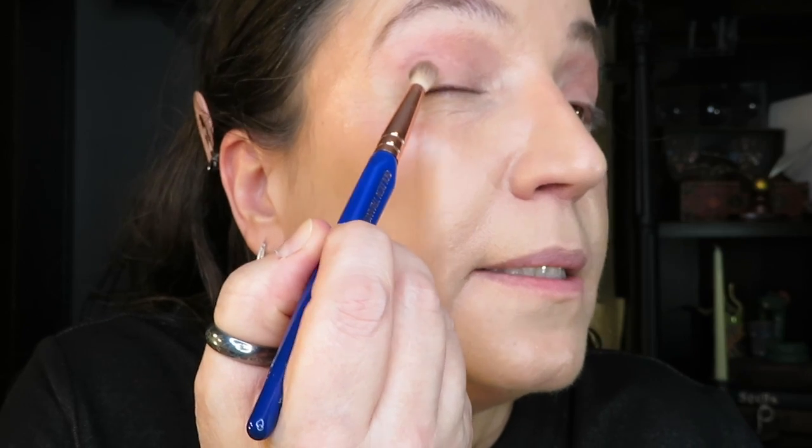Okay, I'm gonna stop that for a bit. I'm gonna try the darker color and see if that gives me anything. Wrong brush. I want my Delium Tools Golden Triangle 785 small tapered blending. See what this does.